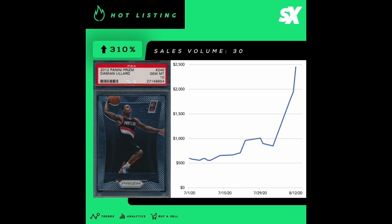Moving on to the next graph, we have Damian Lillard 2012 Prism PSA 10. This one is pretty much the flip side of the Devin Booker thing. Lillard is the one that made it into the play-in game. They actually got the 8th seed, which means that they only have to beat the Grizzlies in one game to move on to the actual playoffs. And there's not much to say about the Damian Lillard 2012 Prism PSA 10. The card has just been absolutely scorching over this summer. It went up from like $200 up to $500, up to $1,000. Now it's over $2,500. It's just wild what's going on with this card.